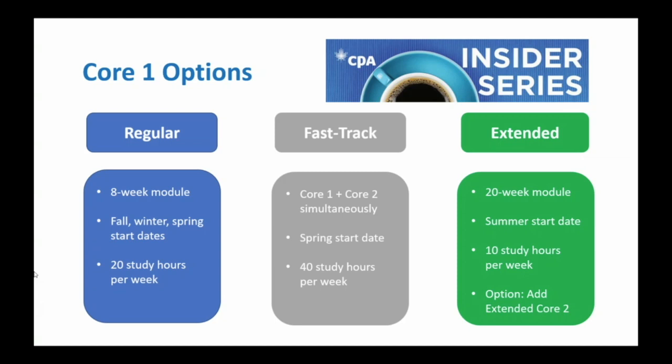There is an additional option as well with the Extended Core 1 that you can take Extended Core 2 simultaneously. So similar to the fast track option, you'll take both modules combined. However, they are both decelerated over that 20-week path. This would increase your study hours to about 20 hours per week. But I will point out, it's good to keep in mind that you would then have 2 back-to-back exams in December when both modules end.